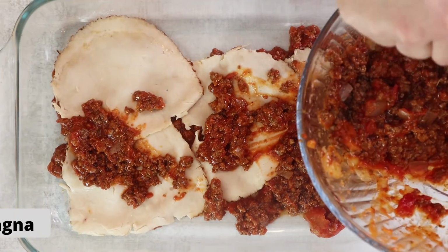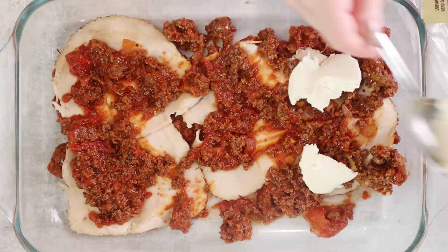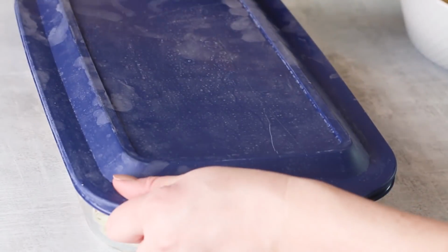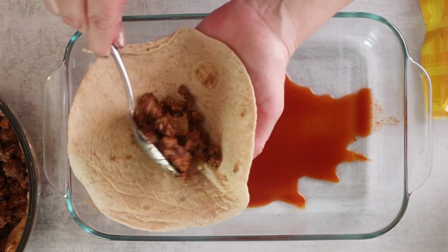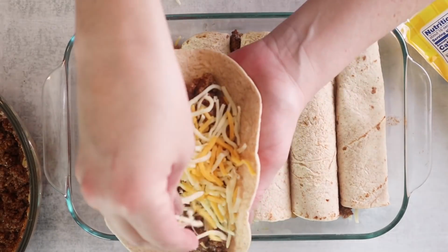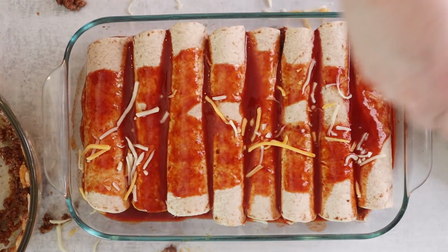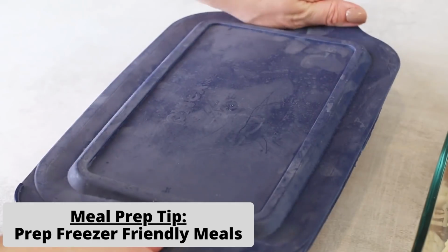Next, I'm going to assemble both of these casseroles. So for one, I'm making a keto lasagna, and then the other one is going to be a keto enchiladas. These both can be stored either in the refrigerator if you're gonna have them soon and over the next couple of days, or you can store them in the freezer too.